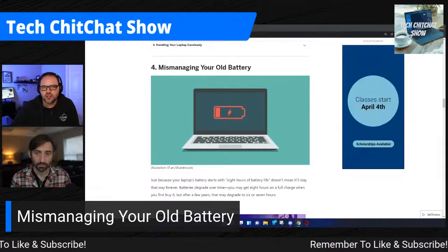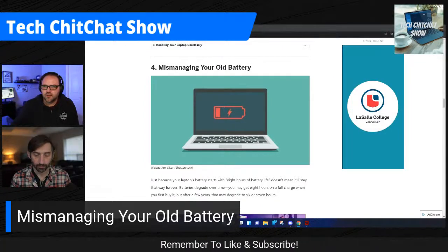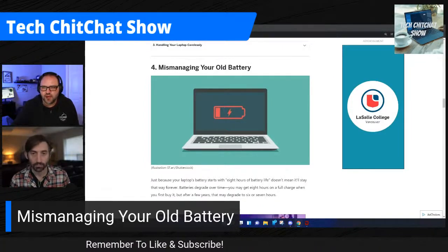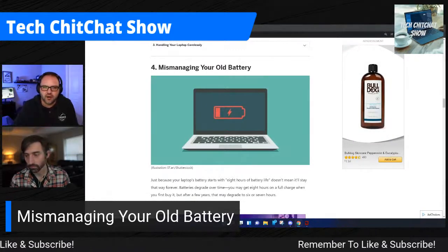I think the technology has changed quite a bit because the batteries in the last couple of laptops we've bought have been significantly better than older batteries we've had.